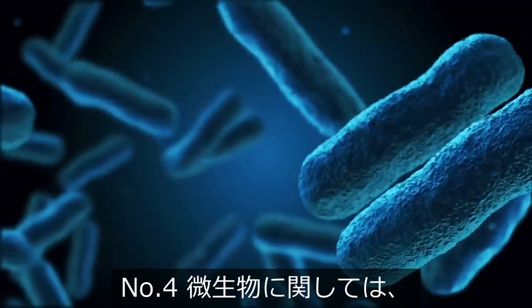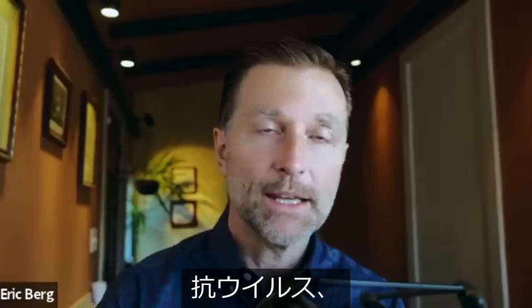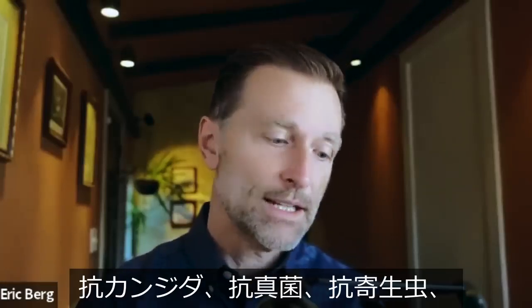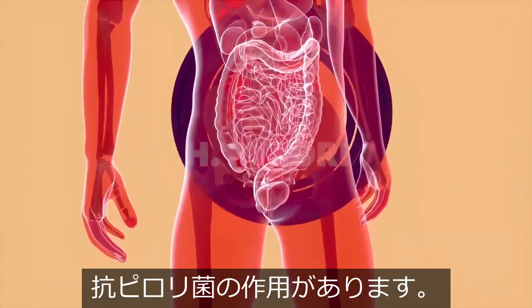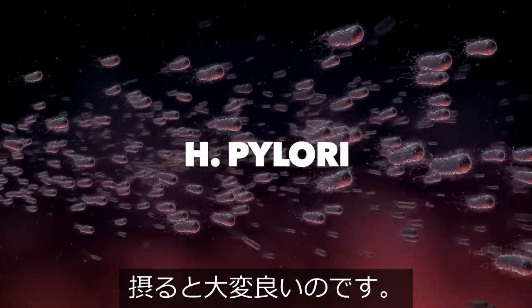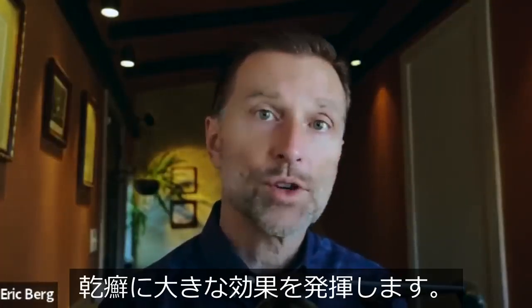Now, from a microbe standpoint, turmeric is a powerful antimicrobial, antiviral, antibacterial, anti-candida, antifungal, antiparasitic, anti-H. pylori. So it's great to take if someone had an infection. It shows great benefits for dermatitis and many other skin problems, psoriasis.